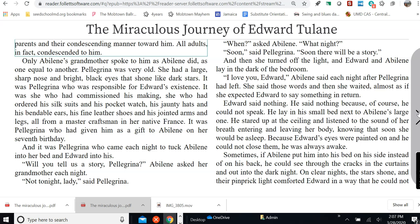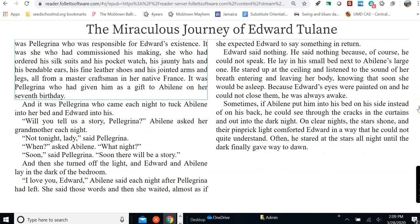Pellegrina was very old. She had a large, sharp nose and bright black eyes that shone like dark stars. It was Pellegrina who was responsible for Edward's existence. It was she who had commissioned his making, she who had ordered his silk suits and his pocket watch, his jaunty hats and his bendable ears, his fine leather shoes and his jointed arms and legs, all from a master craftsman in her native France. It was Pellegrina who had given him as a gift to Abilene on her 7th birthday. And it was Pellegrina who came each night to tuck Abilene into her bed and Edward into his.